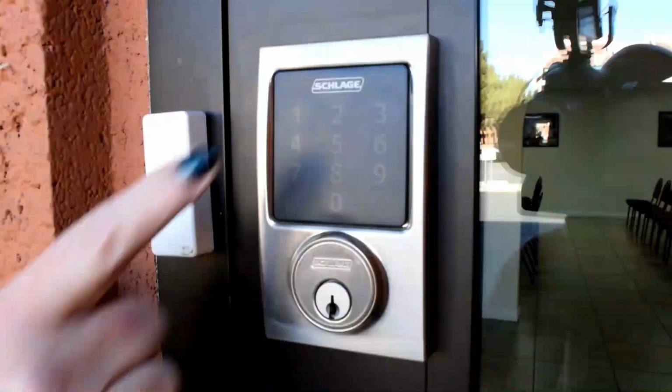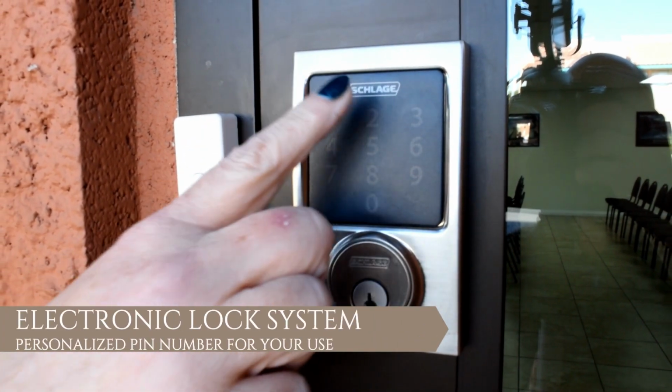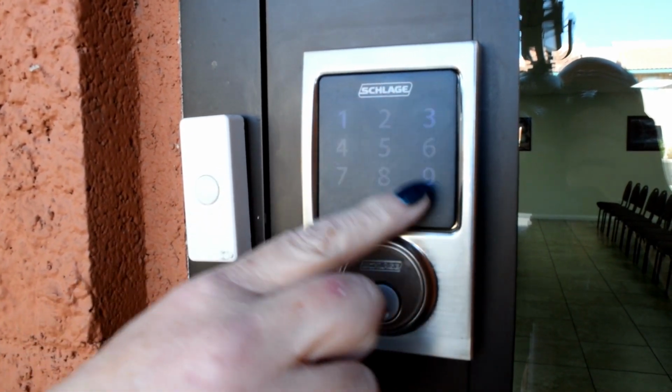Upon arriving, you will discover that our building is electronically secured. When you register with us, you'll give us a 4-digit PIN, and that's the code we will use for our lock system and our alarm systems.